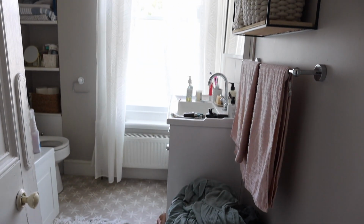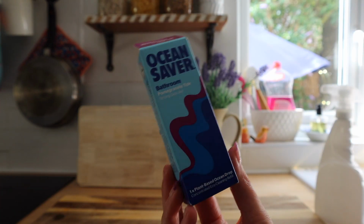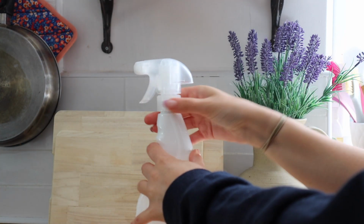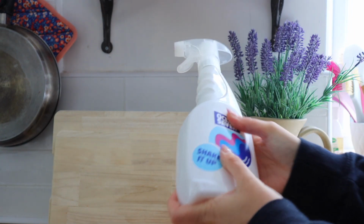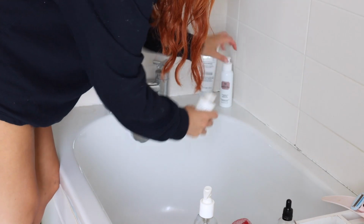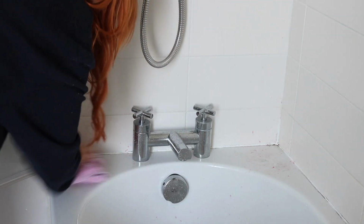Now we're on to the bathroom. This should be an easy one. I clean it quite regularly, but it's just collected some stuff. Before we get in, I'm going to dilute one of my Ocean Savers for the bathroom. I'm still working my way through all my other cleaning products, but I'm really pleased I found these and I've switched to them. So here I am, just cleaning everything off before spraying it all over the surfaces.